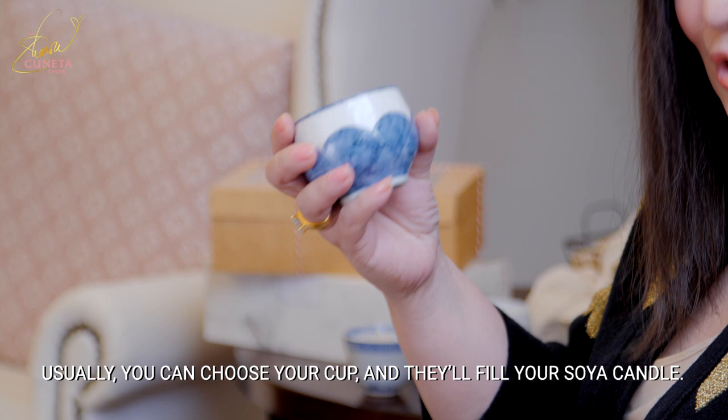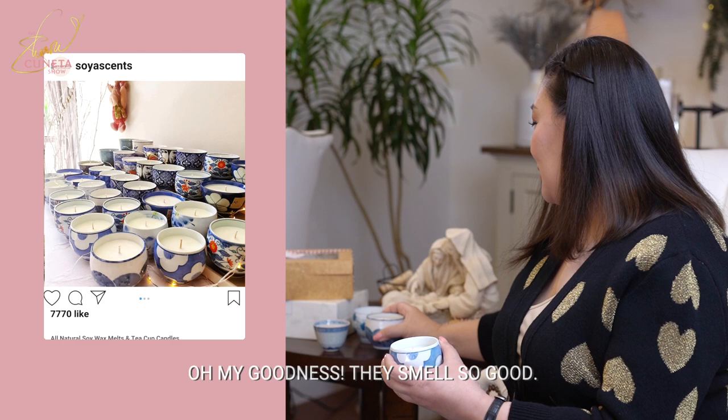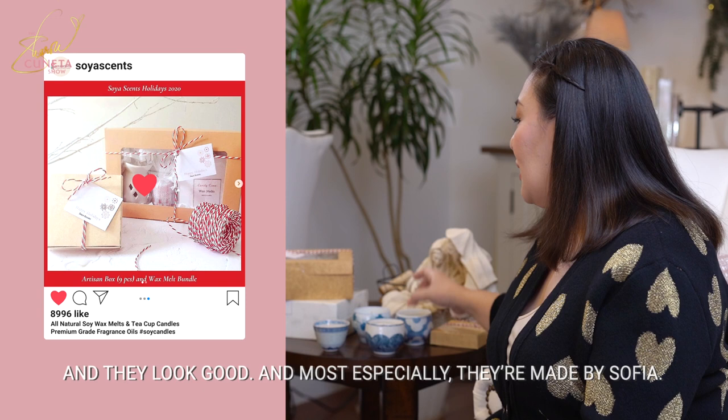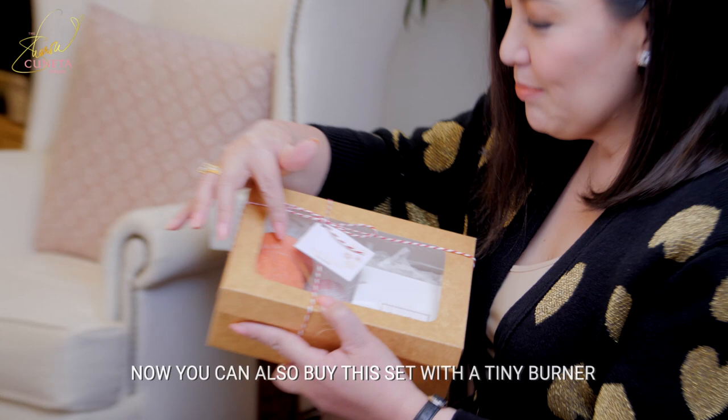They're soy candles and, oh my goodness, they smell so good. They smell so good and they look good. And most especially, they're made by Sophia. Now, you can also buy this set with a tiny burner because what comes with it is wax melt.